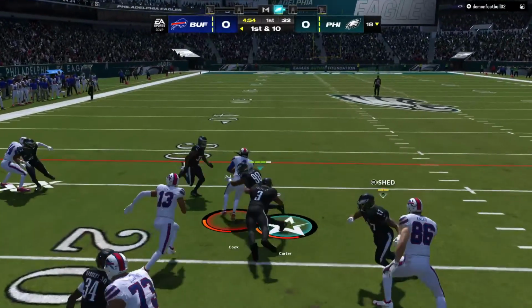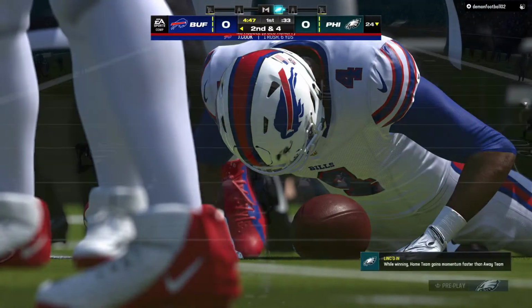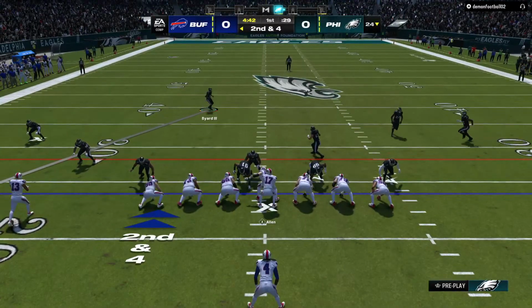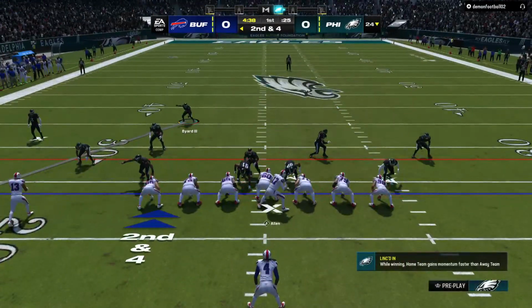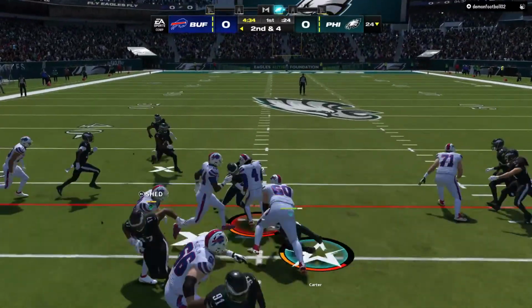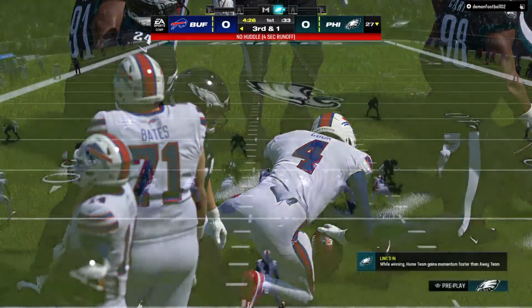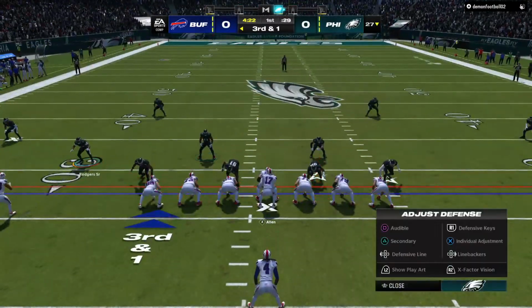They start the drive with Cook, and he'll power his way up near the 25. Here's 2nd and 4 from the 24. It's a pickup with 6. Brings up 2nd and 4. Here's Cook again, and he's dropped just before the line to gain. 4-yard pickup leaves him with 3rd and 1.